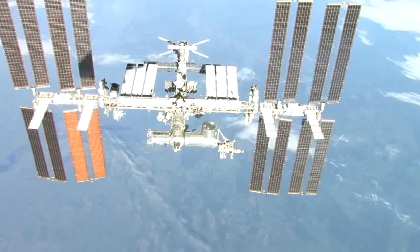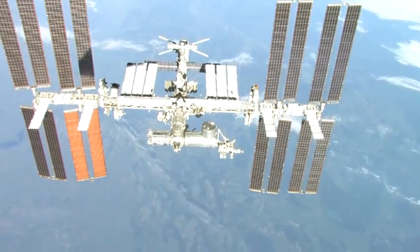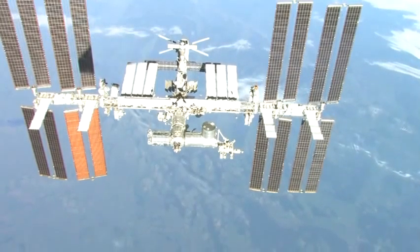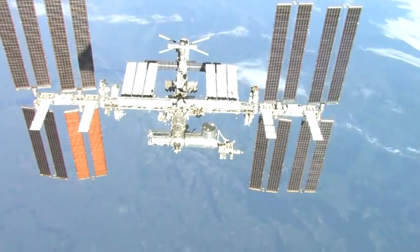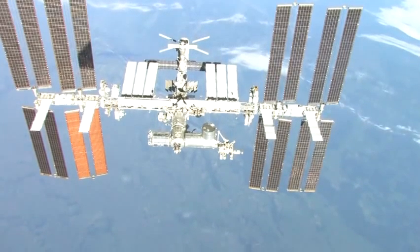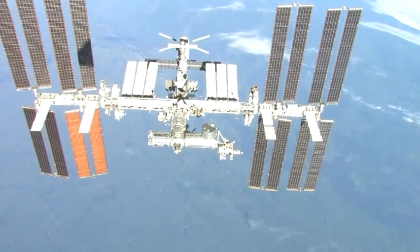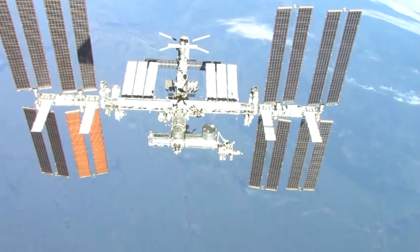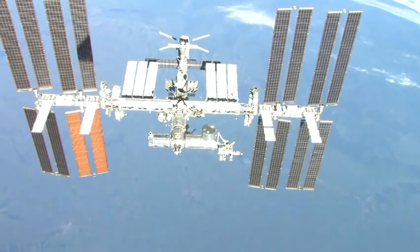And then on the back end with the scissor-shaped solar arrays is the European Space Agency automated transfer vehicle known as the Johannes Kepler. It's been a part of the space station since late February when it arrived delivering supplies to the station. It's one of several visiting vehicles that the station hosts, including the Russian Soyuz capsule, which delivers crews to and from the station, and also the Progress supply vehicles.